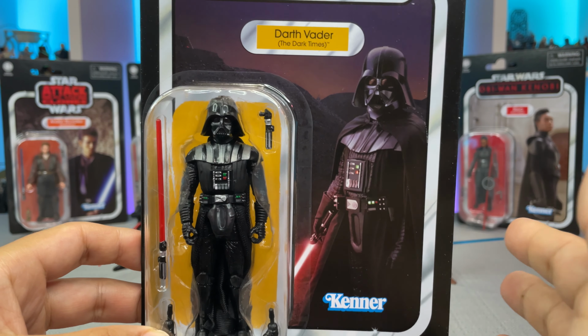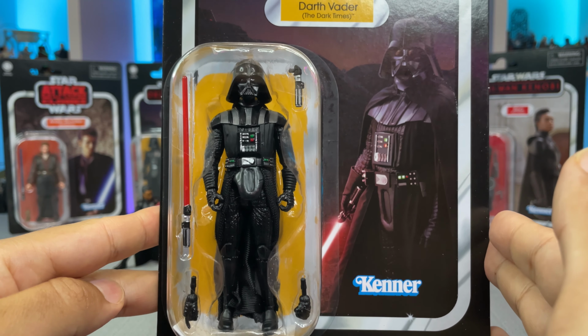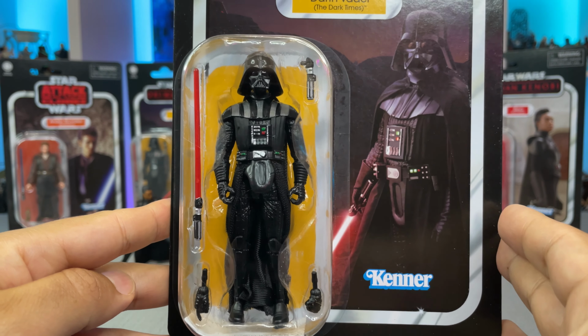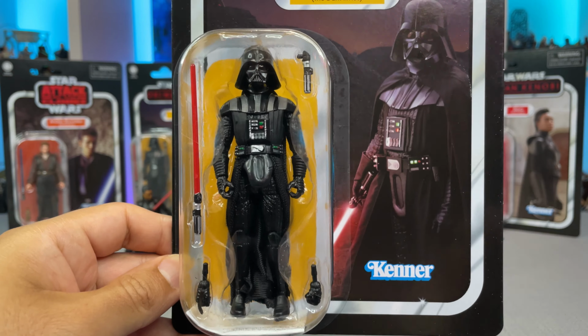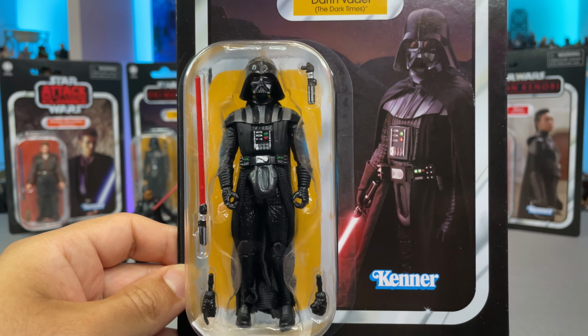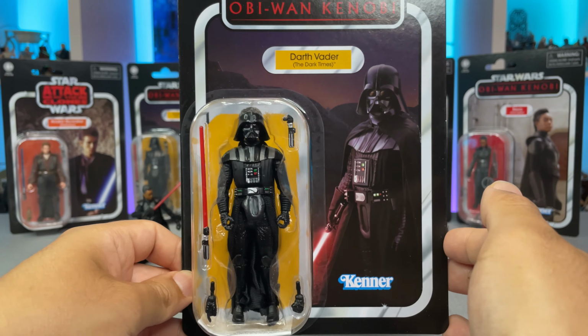Love this yellow name pill color. It just really pops. And there's nothing better than seeing a fantastic figure with lots of really cool accessories. So you have interchangeable hands, an unlit saber, of course his saber, soft goods, just looking really good.